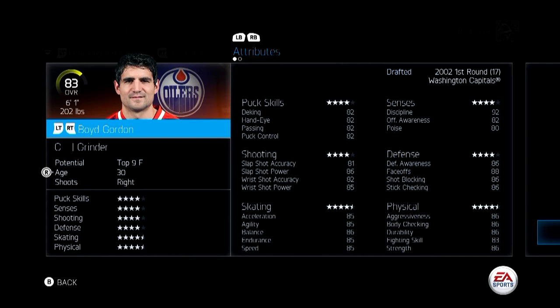And Boyd Gordon gets it done. He's a perfect player for your 4th line or 3rd line if you don't have too many pucks and you can't afford to run big name players, because his last sold price was only $300. So Boyd Gordon is number 7, and that's why. 88 faceoffs is quite amazing when you can get a player for 300 bucks and that has 88 in the dot.